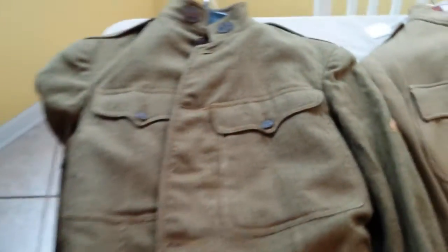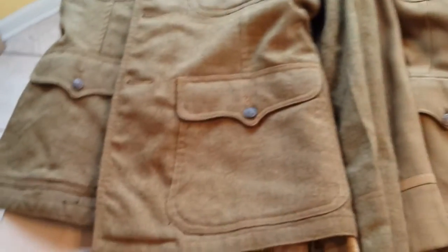I'm pretty happy to have been able to pick this up. I think I got a pretty good deal on it. I'm always looking for more of this stuff, and hopefully I'll start to get more of it. I got some pickers like myself looking out for stuff like this for me. So we'll see what comes up, hopefully, before long.